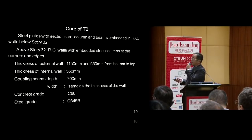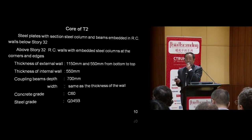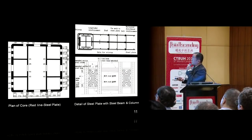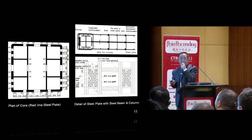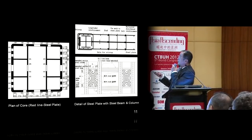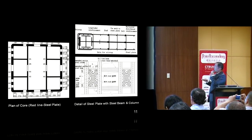For the core, the thickness is from 1.5 meters to 0.55 meters for the core's exterior wall. And the internal wall thickness is 550 millimeters. Based on the stiffness requirement and bearing capacity requirement, especially for the shear, we use steel plate inside the exterior wall, as here. This is in this area, from the first story up to the 20th story.